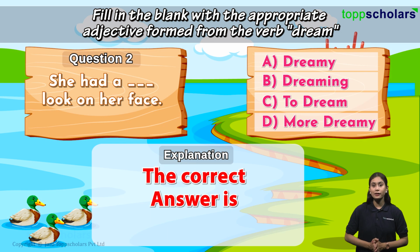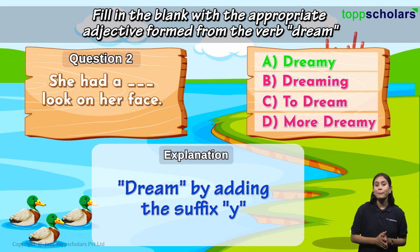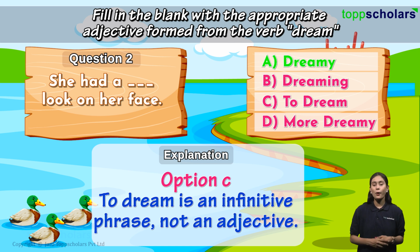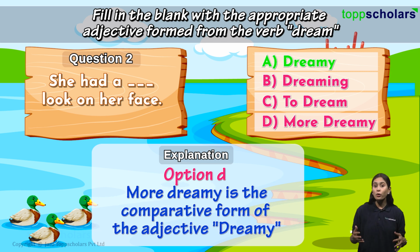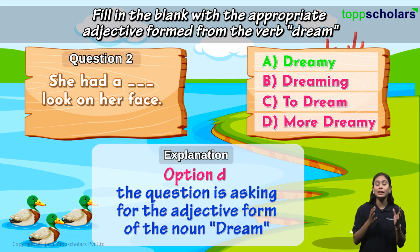The correct answer is option A, dreamy. The adjective dreamy is formed from the verb dream by adding the suffix y. Option B, dreaming, is the verb, not an adjective. Option C, to dream, is an infinitive phrase, not an adjective. Option D, more dreamy, is the comparative form of the adjective dreamy, but it is not correct in this context because the question is asking for the adjective form of the verb dream.